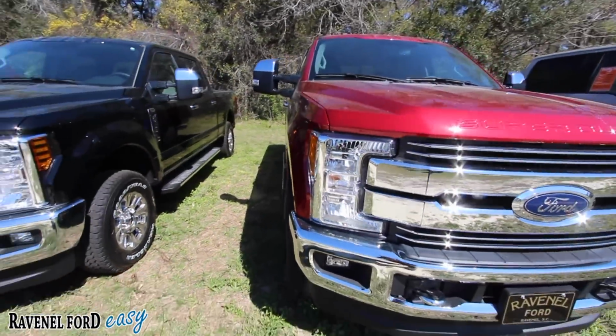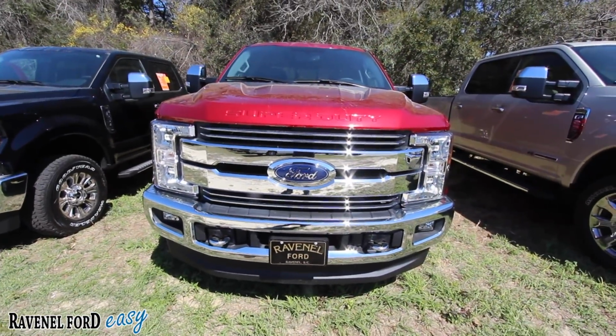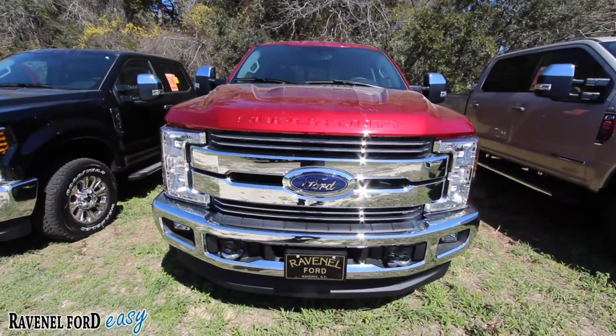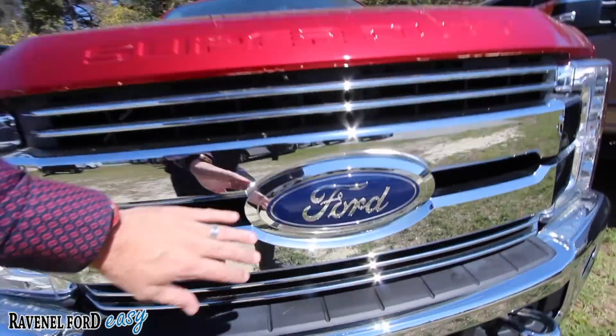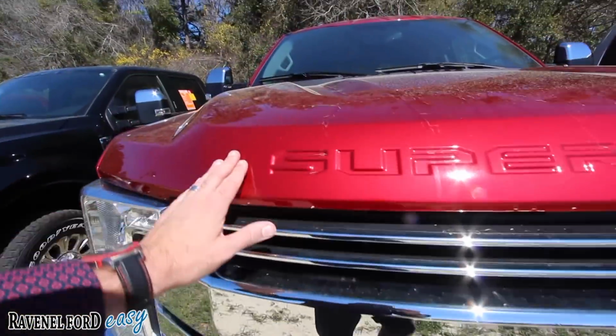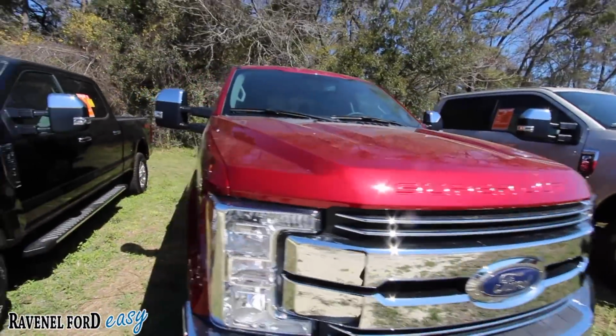Now, any difference on the front, right? Not so much. Not a whole lot of difference on the front. The grilles, all that looks pretty much the same. One thing I love about a Ford truck is this logo. Look how big it is. It's huge. I mean, it is massive in size. You got Super Duty right across the front. And that goes the same for those as well. Let's keep moving through.